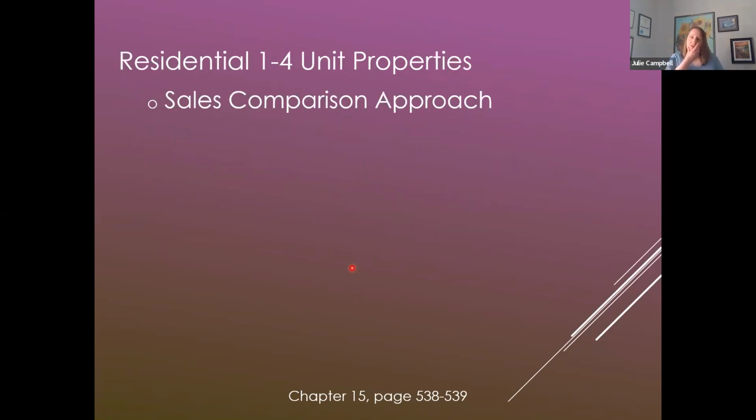As we mentioned earlier, for anything 1 to 4 unit properties, single family homes, the best approach is going to be the sales comparison approach. Again, the only single family home exception to the sales comparison approach may be new construction. If you don't have anything closed, the first home in the subdivision, you're not going to be able to use the sales comparison approach. About the fifth or the sixth that's closed, if they're similar, now you can start using the sales comparison approach.